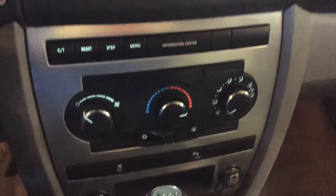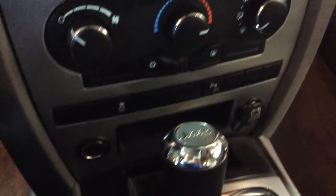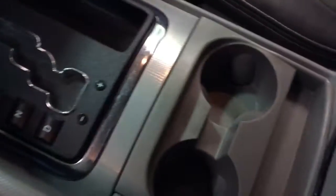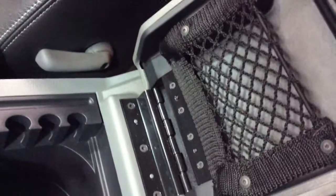Single disc CD player with an auxiliary input. Climate control. The automatic transmission is also equipped with auto stick for manual shiftability. There is a ton of storage in this vehicle as well.